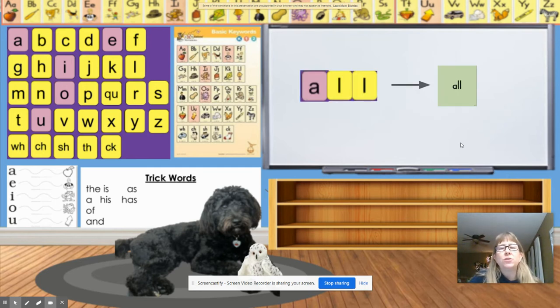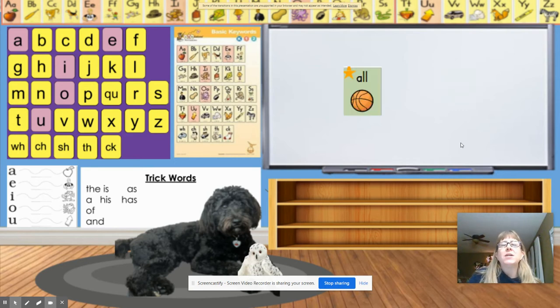Here's our first glued sound. We have ALL, which as a glued sound is all. Everybody say all. Our keyword and letter, it's ALL, ball, all. Everybody say that with me. Ready? ALL, ball, all. And it has a star. And notice it's green. Okay, so our glued sounds are green. Awesome. Let's look at some glued sounds.